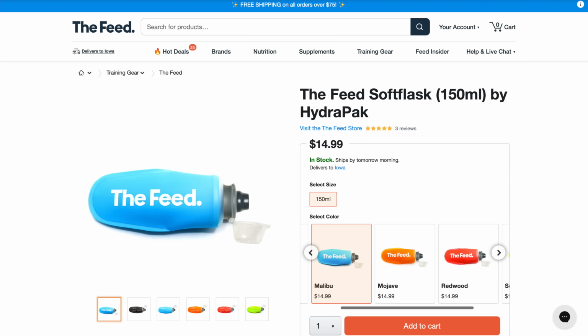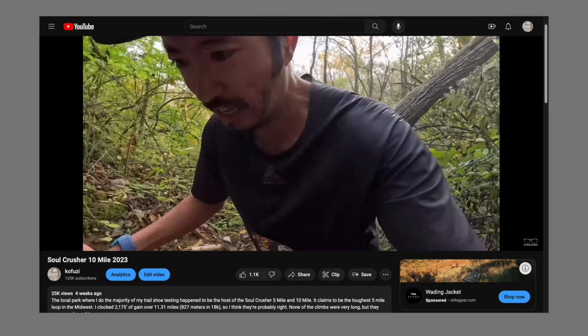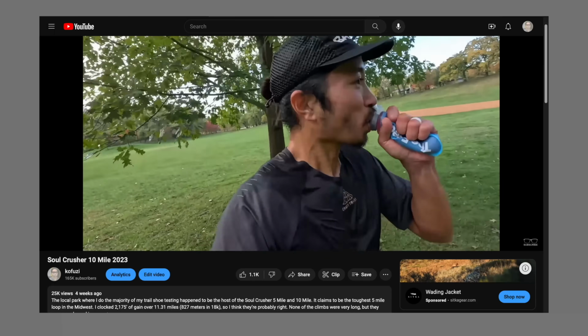It only holds about 4 ounces of sport drink in there, but it's also small enough that they could probably fit this in their running shorts or in their tights somewhere. So that way on those runs where maybe they've got a couple of gels and they need a little bit more fluid, but not a ton, this might be all that they need. I recently used this in a 10-mile trail race, and it was perfect.